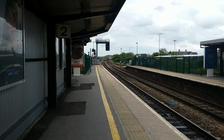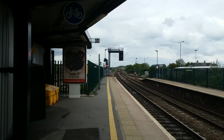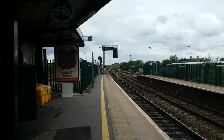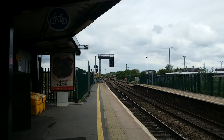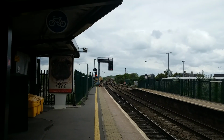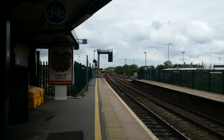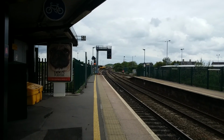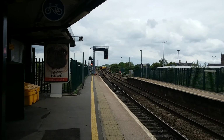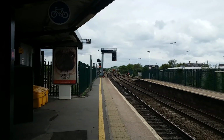Okay, let's see what's next to come in, shall we? But before we see what's next to come in, let's see the yellow Network Rail train depart going west. Out it goes to wherever it's going to go. Down to Bristol Temple Meads way it looks like from here.